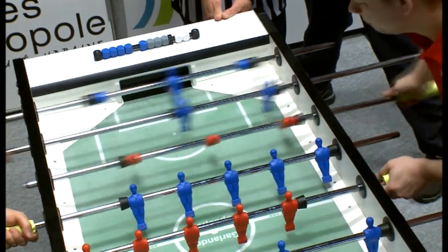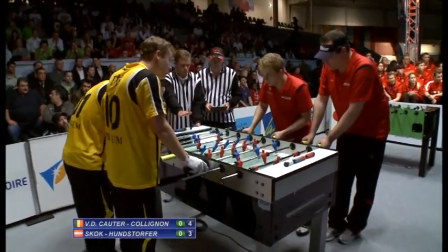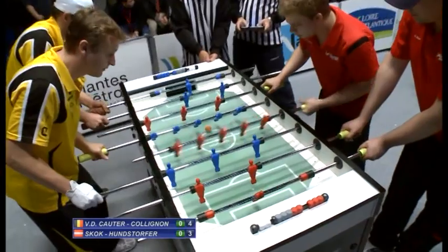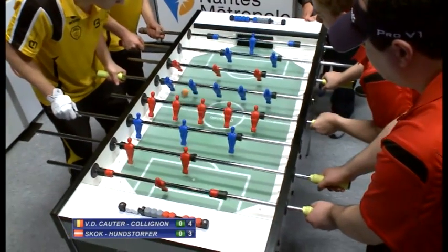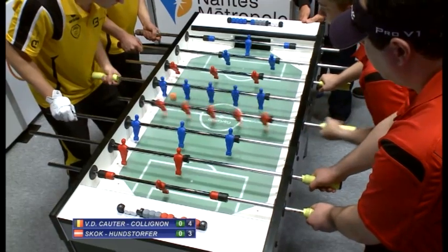Looking at it again, the speed is what really impresses you. And of course the precision as well. It's all about deciding where you want to shoot the ball, when you want to shoot the ball. You have 15 seconds possession time on that shooting rod, the 3 rod. It's now 4-3 in favor of the Belgians.